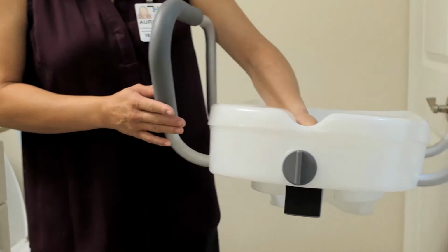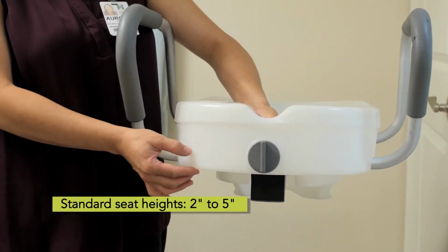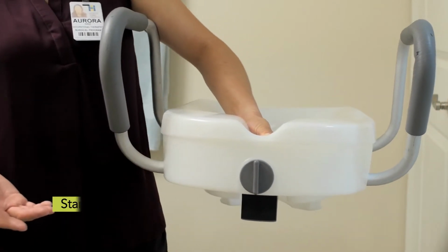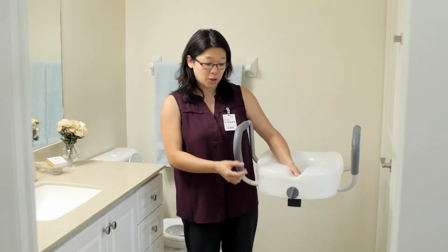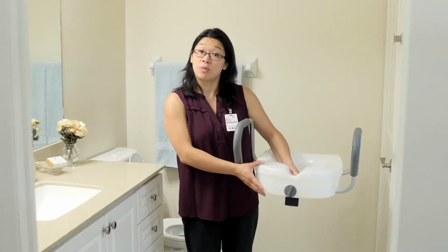Now this one's pretty standard. This one's about 4 inches. They do range between 2 to 5 inches. It all depends on your height, which you prefer to get, but most people are okay with the 4 inches. I'm only 5'2", so for myself, I would get something that's about 2 inches because I don't want to be too high above the toilet. So this is appropriate for most people, okay?